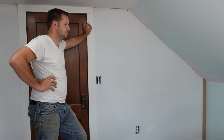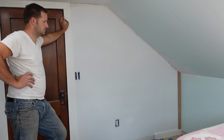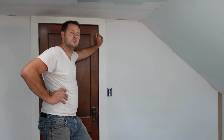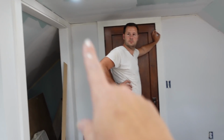So we ripped it down into 2-inch strips. We're going to use 2 inches up here. And Tom just put one piece up in the corner so we could get an idea what it's going to look like. It's not nailed in, it's just sitting there. So that's going to be one of our next steps, is to do board and batten on this wall and around the closet. We probably still have a full weekend's worth of work in here.